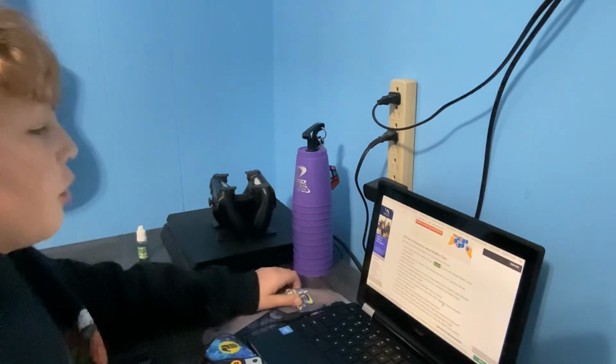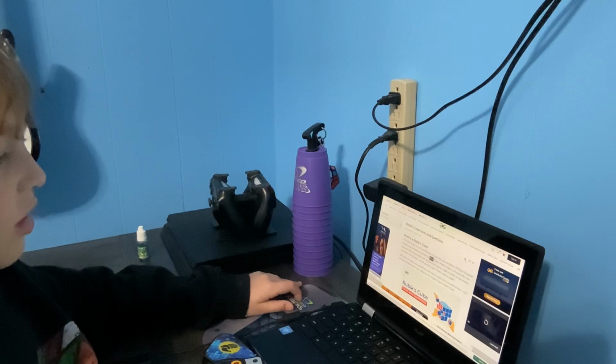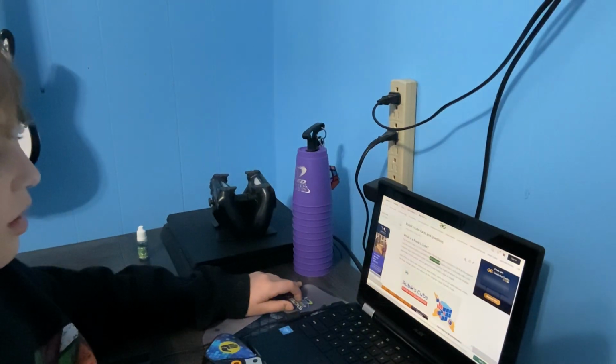Alright, who invented the Rubik's Cube? Erno Rubik. It literally tells us right here. Erno Rubik.